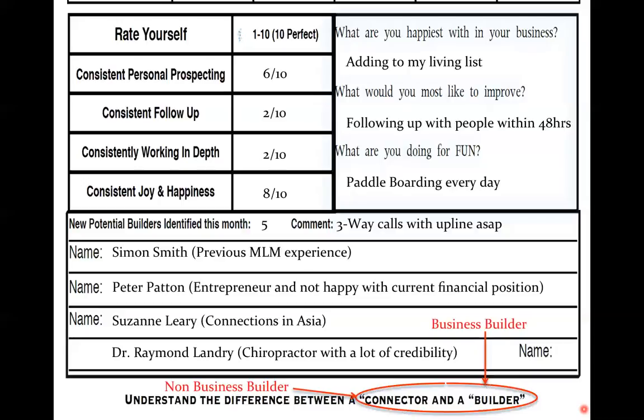Now I want you to understand the difference between a connector and a business builder. The business may not be for everybody, but there are people that have some fantastic connections. And everybody knows people that need to know about these products and technologies. So just remember that anybody can lead you to somebody who's really quite amazing. And we see that happen over and over all the time. So this is really, really a powerful tool, guys.